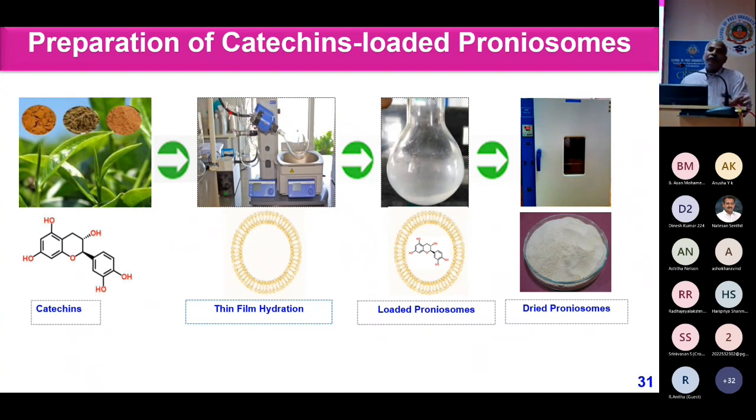So the one approach I have discussed on nanotechnology is niosomes. The second approach is proniosomes. As I mentioned, niosomes are a liquid form which has stability for a month, not more than that. If you want something longer, then all food processing people know that you have to dry it into a powder. Dry form is better. So that is what we call proniosomes.